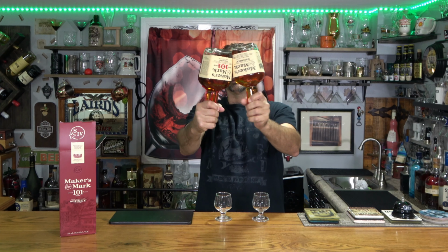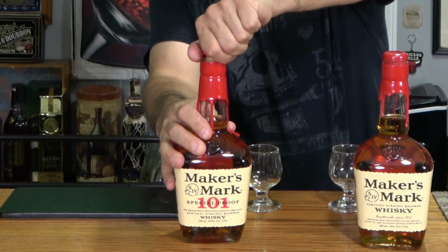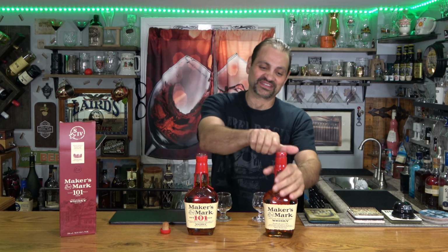All right, here we go. The first is the eyeball test, and I can tell you, they are exactly the same color. So far, not much of a difference there, guys. All right, good sound. This is a twist. Check it out. Twist off cork. Isn't that something? And why is that? Is it just cheaper that way?